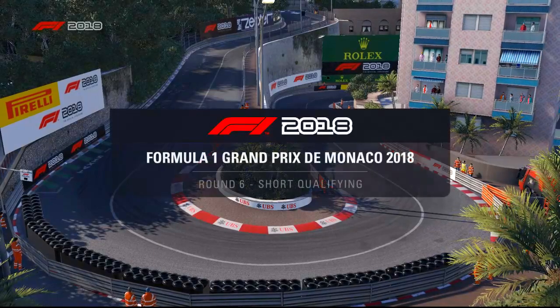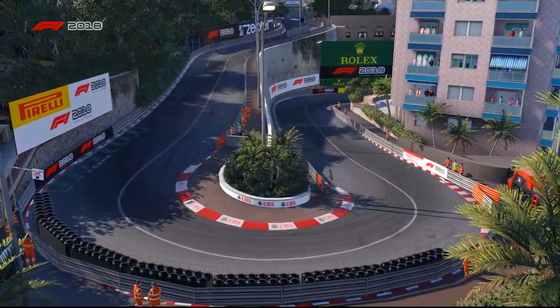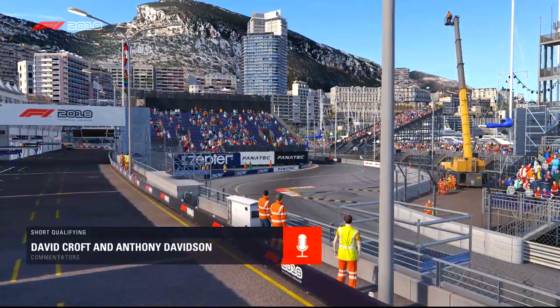Thank you. See ya. We're here at the magical Circuit de Monaco for one of the most challenging qualifying sessions on the Formula One calendar. Who can add their name to the illustrious list of Monte Carlo pole sitters here today?